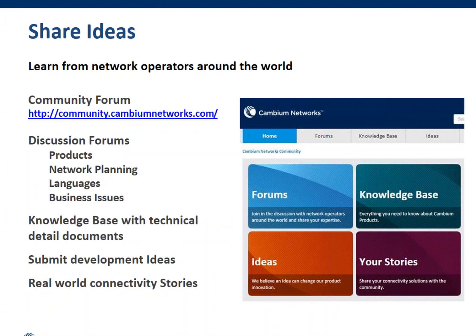Well, Chetan, Dave, there are a few questions in the queue. The first one is a network operator asking, how can I access cnMaestro management for managing a cnPilot E400? Is there anything special about that? Go ahead, Chetan, if you'd like.